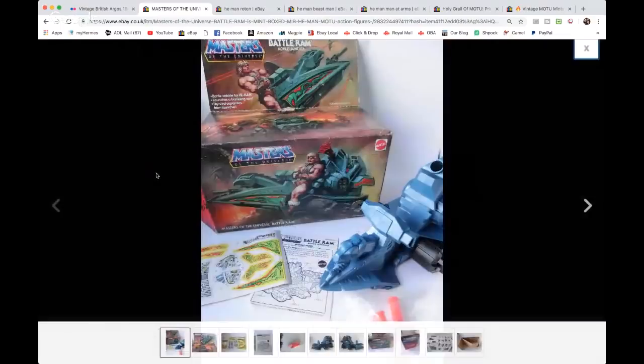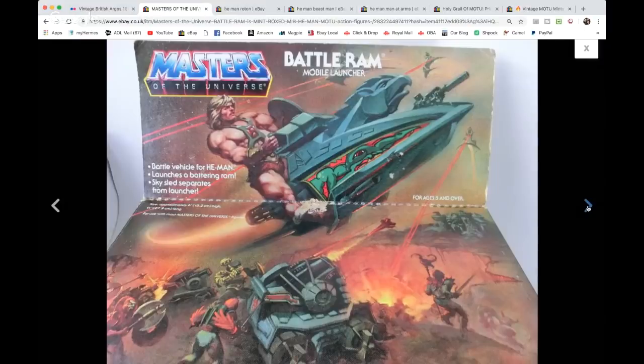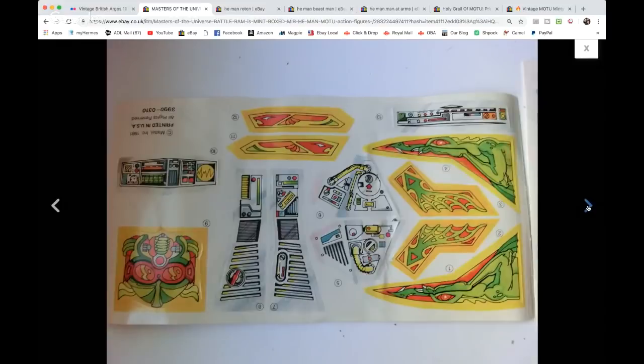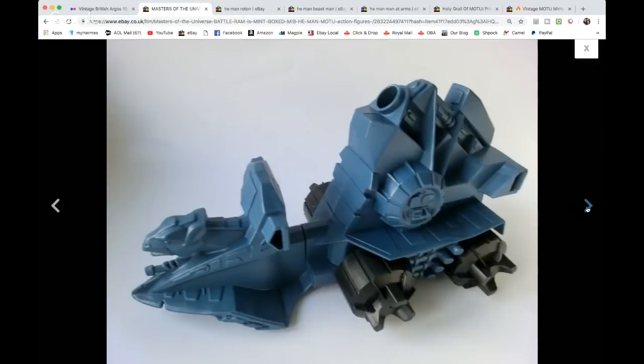But yeah, look at that. The box is, compared to the other ones we were looking at, not mint, obviously, it's got some wear around the edges, but the decals weren't even taken off the sheet. It's got its instructions. The little, I think they're the missiles, are they? Look like it. In the packet. And that was it. A big hunk of plastic.